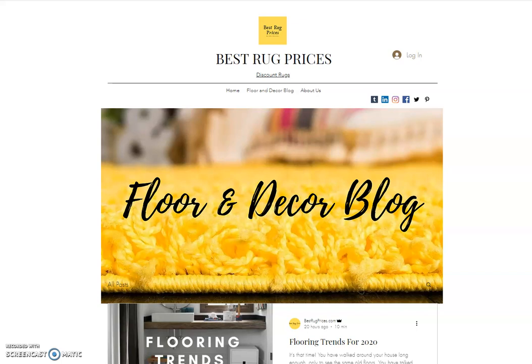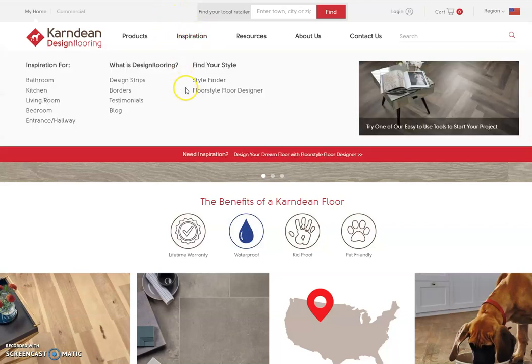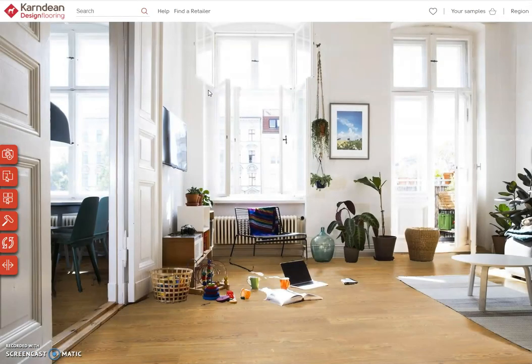So what I thought I'd do is walk through an example of this. There's a luxury vinyl tile and plank line called Karndean, and Karndean has a website, of course, and if you look hard enough, if you go under inspiration, there's a line here, floor style floor designer. So I'm going to click that, and I've been on this website, so I know how this works. And let's say this picture here, which is actually a picture that I took off the internet in preparation for this little video. But let's say this is your family room. So you've taken a picture off your phone of your room, and then you can go to this tab here and upload that picture, and it'll be right here in this space.